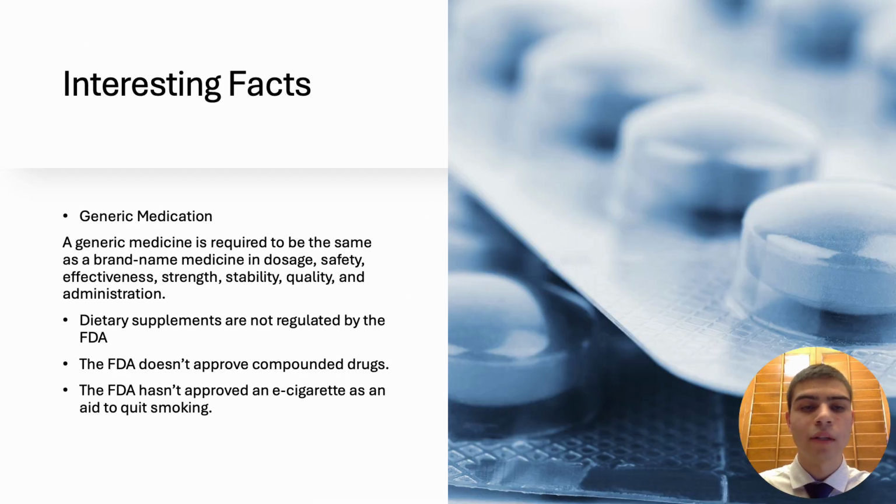To wrap things up, some interesting facts that I found through my research was that the FDA also does regulate generic medication. So whether it's name brand or generic, it's still going to be regulated by the FDA, and it's regulated through the same process of dosage, safety, effectiveness, strength, stability, quality, and administration. This is important because we need drugs to be universally regulated no matter what.